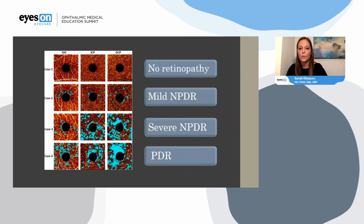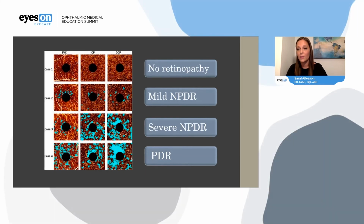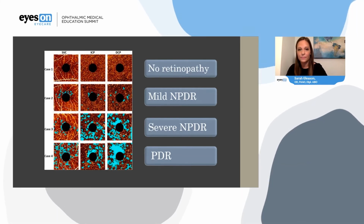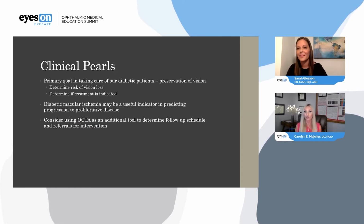The areas of blue are showing areas of capillary dropout, and you guys can see that that capillary dropout significantly increases with the severity of the disease. Yeah, I feel like figures just like this have been published over and over. So I think this is a really well-known, well-established fact right now that the retinal ischemia increases with the severity of the disease.